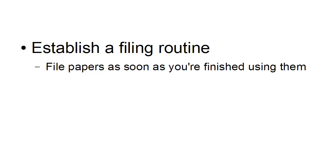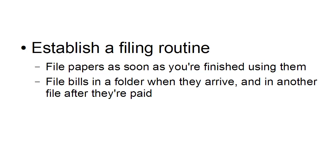So a good thing to do is to file papers as soon as you've finished using them, just like my old boss used to make me do. As soon as you finished looking at something, it went back in the file. You should also file bills in a folder when they arrive, and then you can transfer them to another file after they've been paid. So you can tell immediately which bills have been paid and when, and you can also see which bills need to be paid.